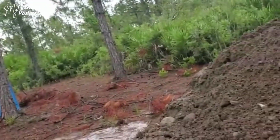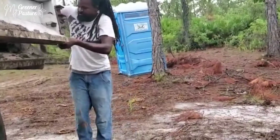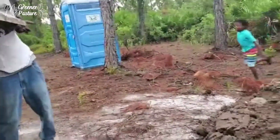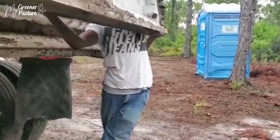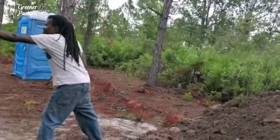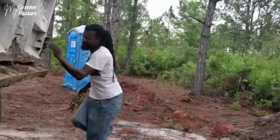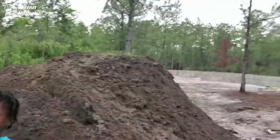You got it? Next time you have to remember to take the shovel off before you dump. Sorry. I pulled it all the way out, that's why. That thing almost took me away. It was not even going to close all the way, but the initial shock of it.